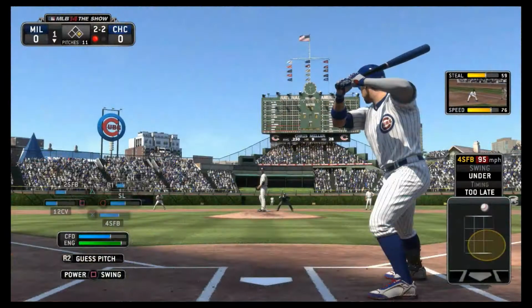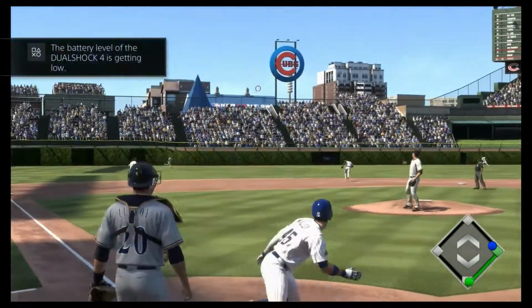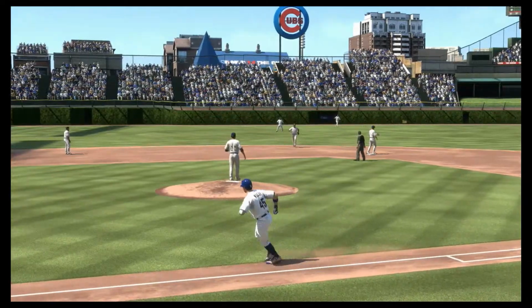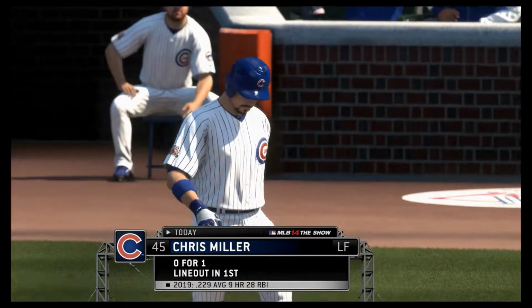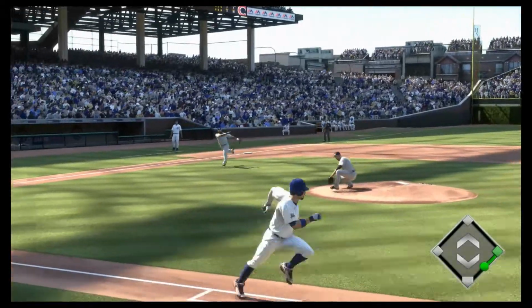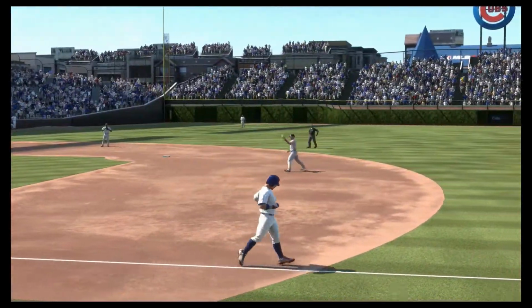Chris Miller, putting something down. Now a ball lined toward the alley in left center, but this will hang up just enough as he takes it in stride in left center for the second out. Well, there's another pitch right down the middle, and I think he's lucky that that one didn't get hit a long way. Throw by Sandoval is in time, one away.